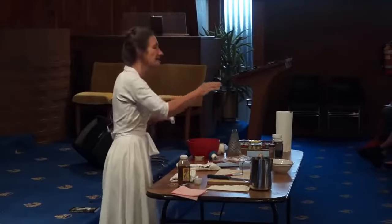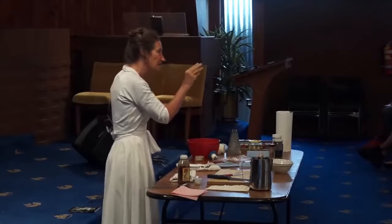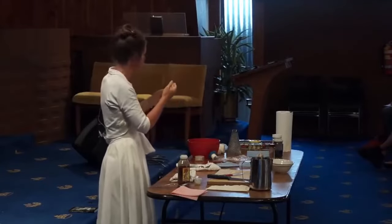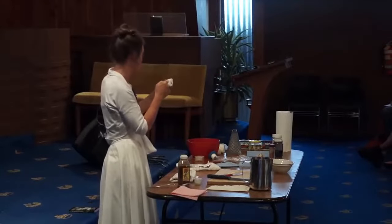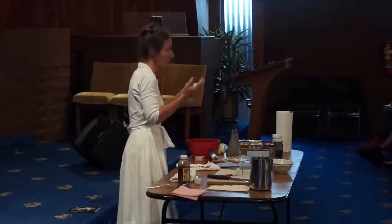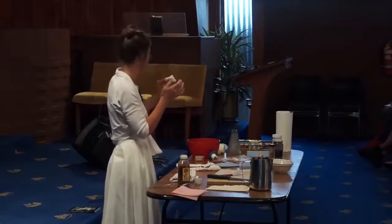And little by little, when you slice it, it allows the garlic juice to go in little by little. If you were to crush it, too much juice would come out. That's when the blister could form on the soles of the feet. And if a blister does form, it's not a big deal. It'll heal. You just can't put any more garlic on till the blister is healed.